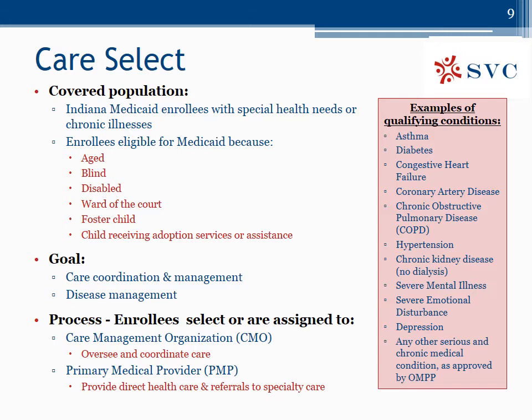Individuals are enrolled in Care Select after being found eligible for the Indiana Medicaid program and after it's determined that they have one of the qualifying conditions. Enrollees select or are assigned to a care management organization which oversees and coordinates all of their care. Additionally, they select or are assigned to a primary medical provider which provides the direct health care services to the individual and provides all referrals to specialty care.